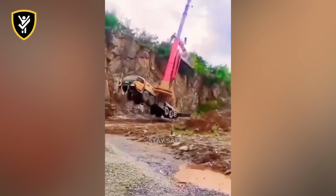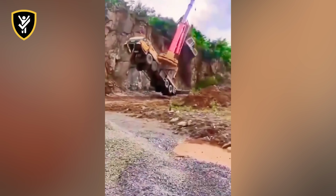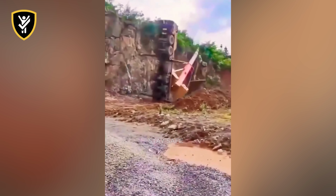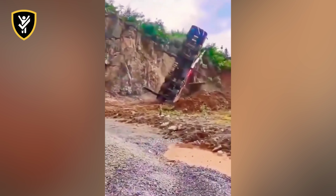Operators should verify the load chart against the exact boom angle, radius, and equipment weight. Outriggers must be fully deployed on firm ground with support under each pad.